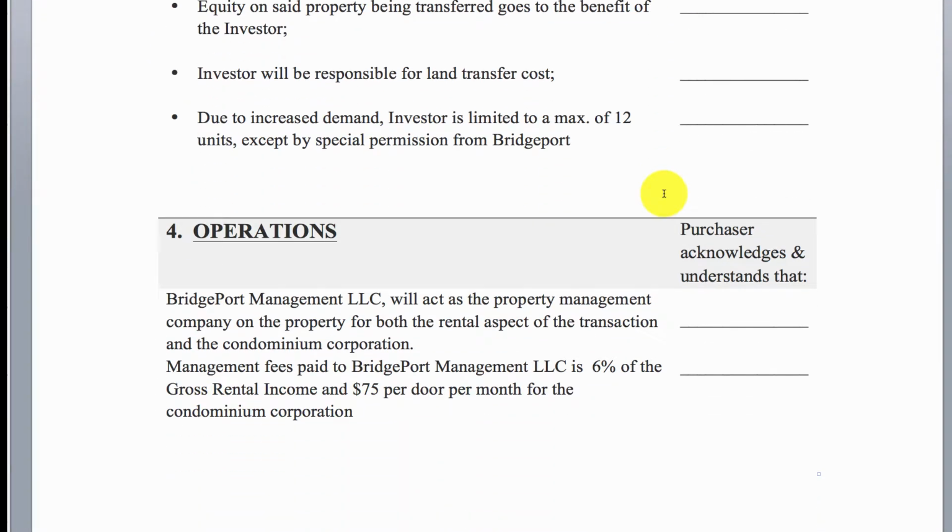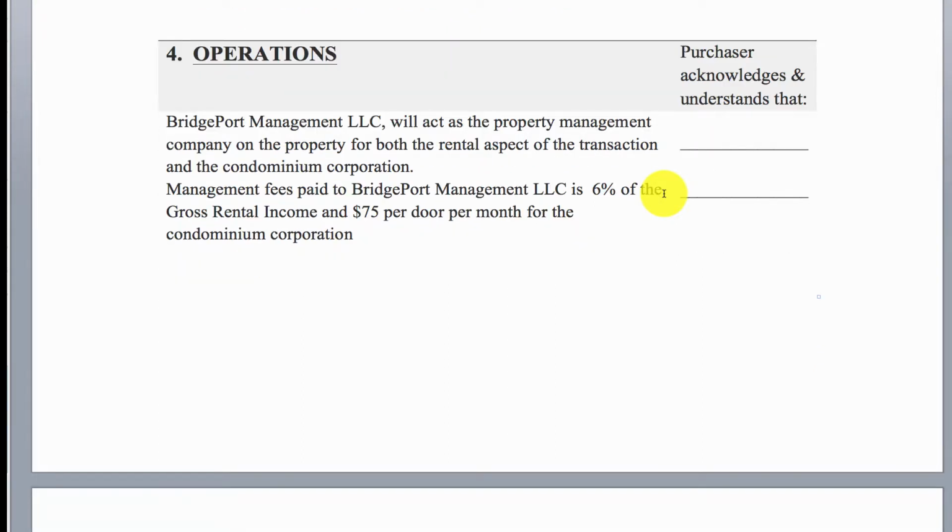Okay, we go into operations. Bridgeport Management LLC will act as the property management company on both the rental aspect of the transaction and the condominium corporation. So what we've done is we will be the property management company. As some of you might know, I've had my own property management companies for years, and I well know how to manage a company because of the syndication I've made and so on.